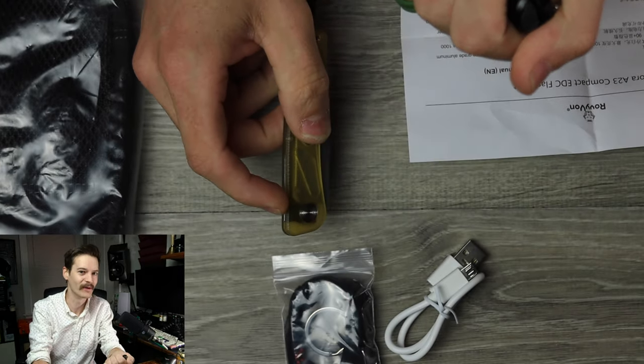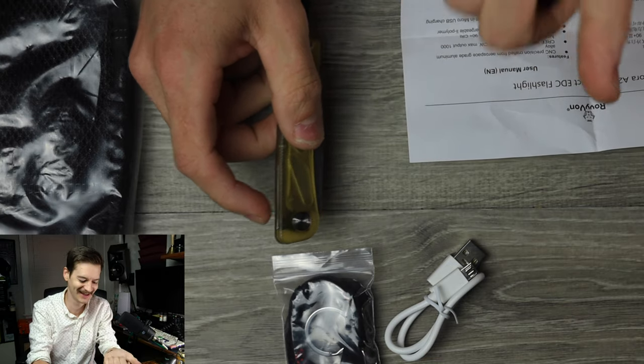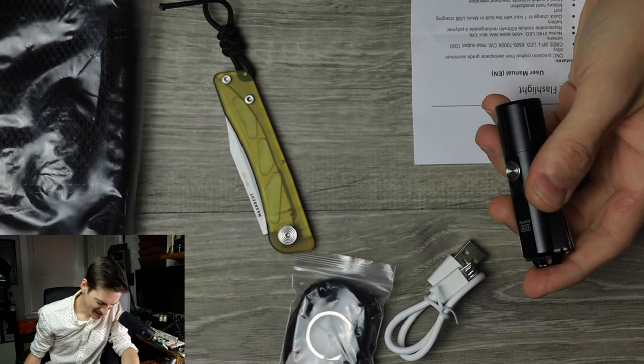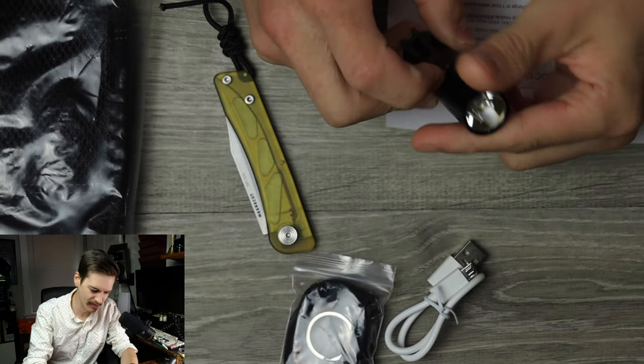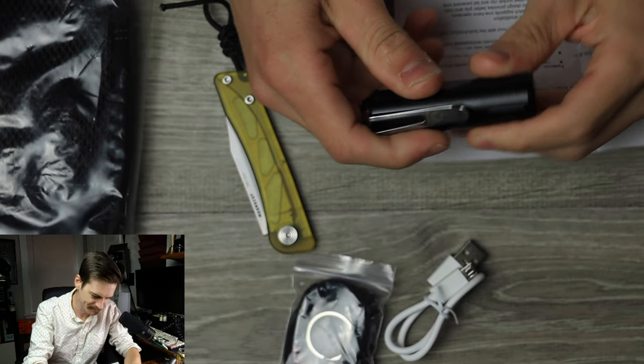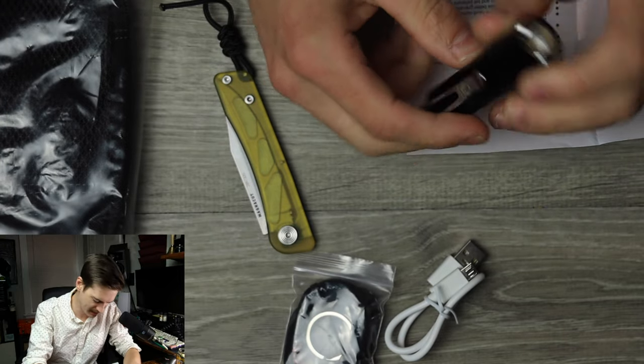Damn, that got warm really fast. Holy shit. That's already warm just for having it on turbo mode. So yeah, not big, carries really well. It has a little lanyard loop. Why you would use that, I don't know. But a single LED emitter, it looks like.